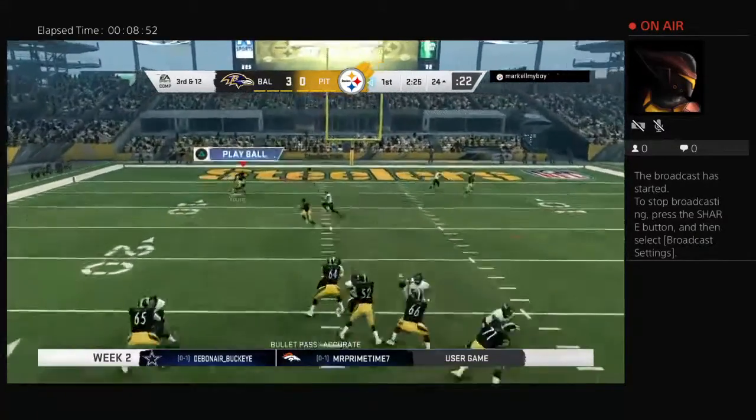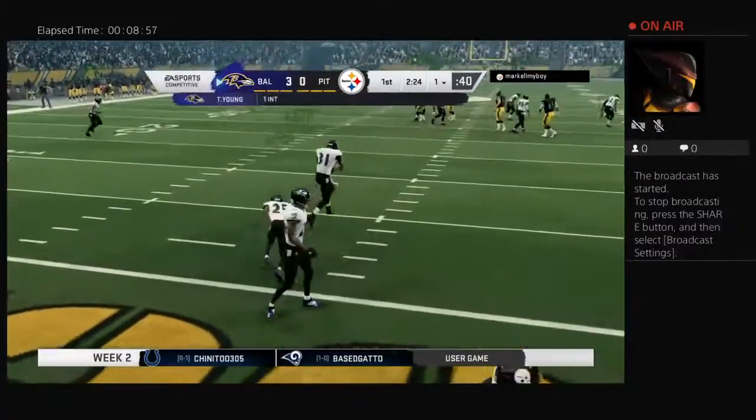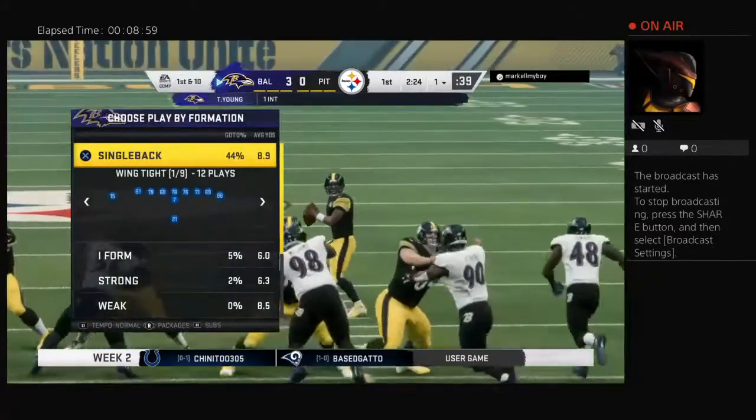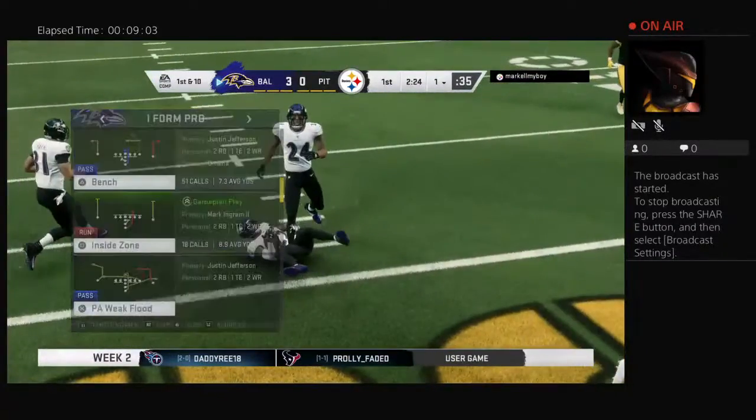Now back to throw. Oh, he's trying for Smith-Schuster, but it's intercepted. Picked off by Tavon Young. And a big turnover there as his guys will get the football back.